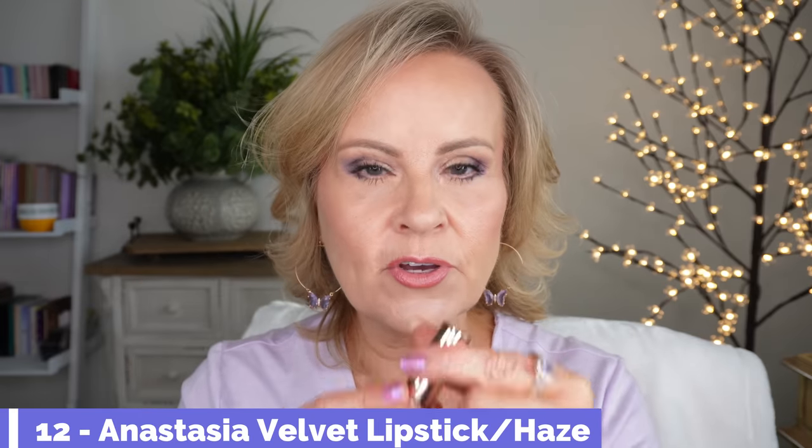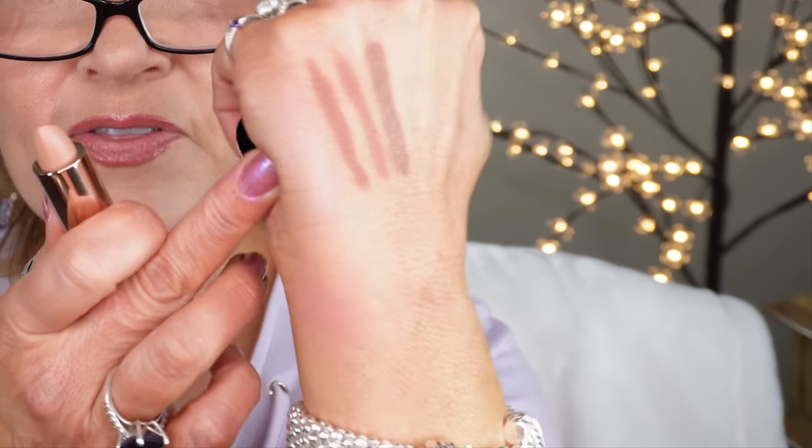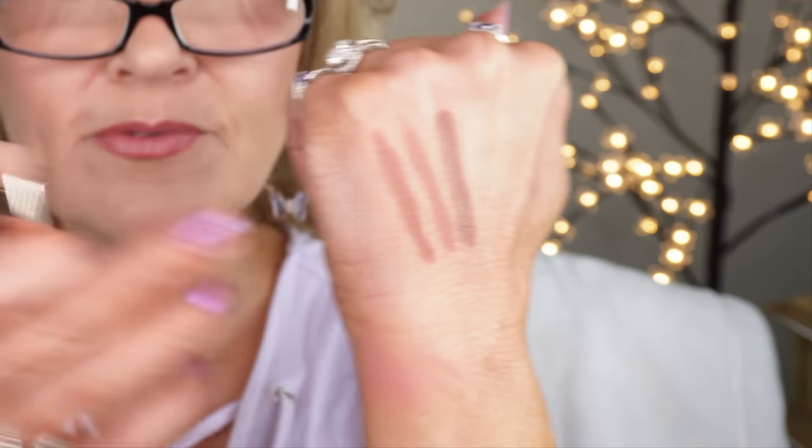And then I picked up one of the new lipsticks from Anastasia Beverly Hills. This is an absolutely gorgeous formula. I cannot say enough good about this. They are just silky, buttery, beautiful. And this one is called Haze. It has on its undertone kind of that hazy color. That's the name, Haze. Duh.